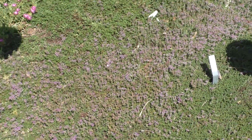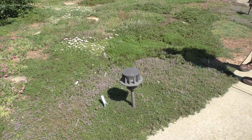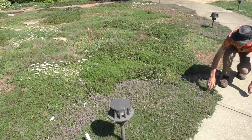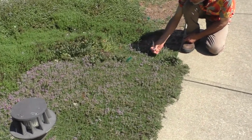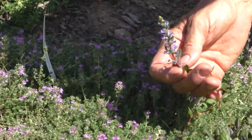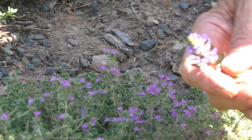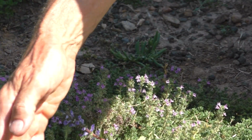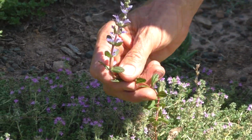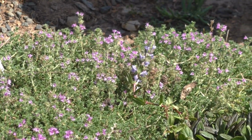And I'm going to go pick this. Most people know what the flowers on ajuga look like, but here's a late blooming one. Ajuga is actually in the mint family, that very large family that can include salvias and lavender and thymes. Well, yeah, thyme's also in that family. And like most members of the family, deer tend to leave them alone.